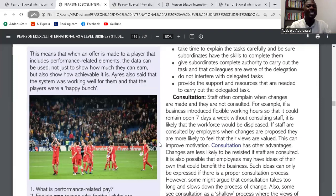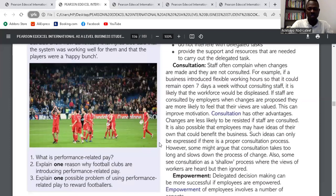Provide the support and resources that are needed to carry out the delegated task. Give them the support. Give them the resources needed. Don't just tell them to do it and you are not helping them out. So whatever they need to do, whatever resources are needed, you give it to them. Is it clear? Yes. The next one is consultation.